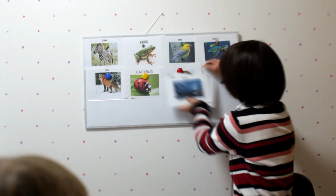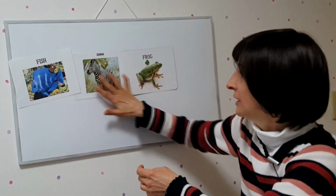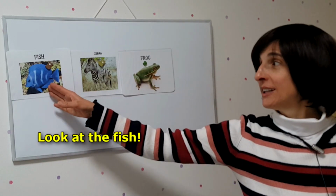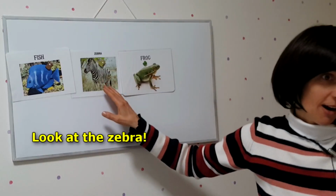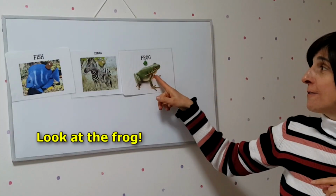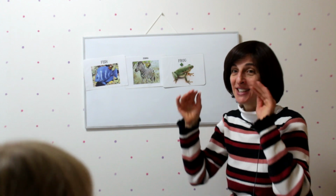Now let's sing a song about three animals. So we're gonna sing about a fish, a zebra, and a frog. Look at the fish. It can swim. Swim, swim, swim. Now look at the zebra. It can run. Run, run, run. Now look at the frog. It can jump. Jump, jump, jump.